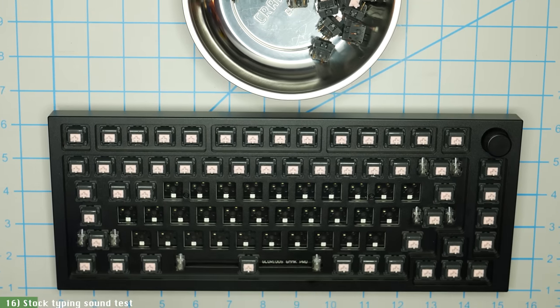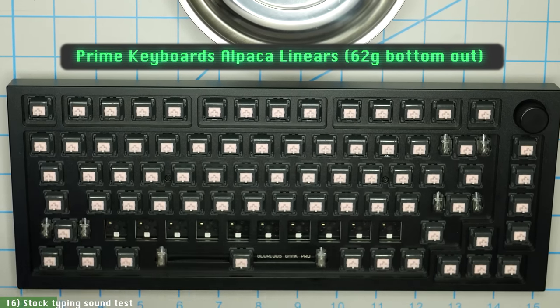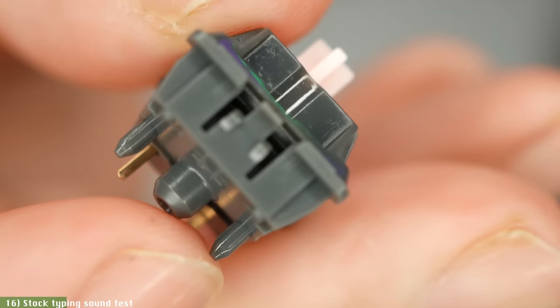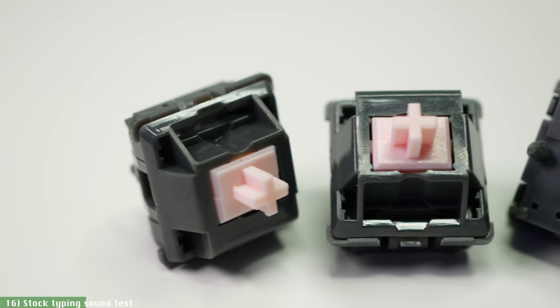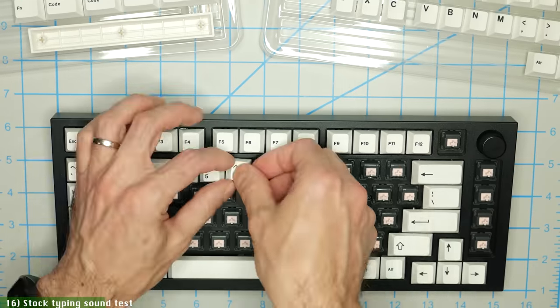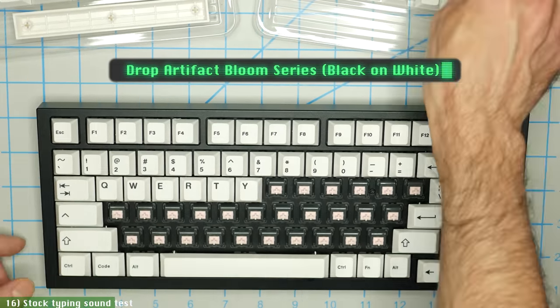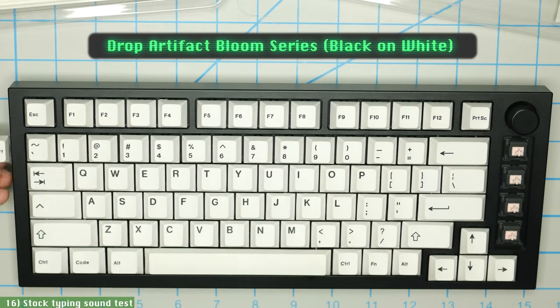For this first test, I equipped the GMMK Pro with stock Alpaca switches from Prime Keyboards, which are JWK switches that already come pre-lubed from the factory. These have polycarbonate top housing, nylon bottoms, and POM stems. For the keycaps, I used Drop's Artifact Bloom series, which is a PBT set with cherry profile in the black on white color scheme.